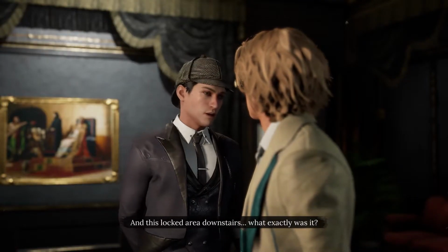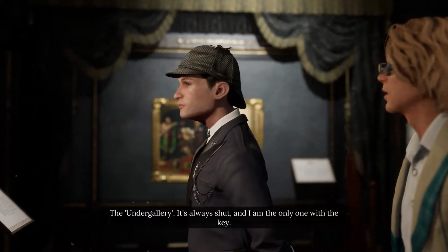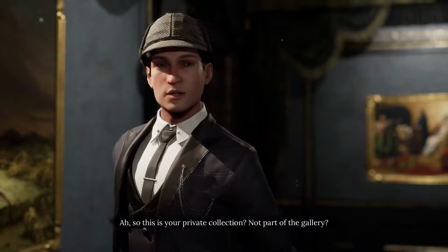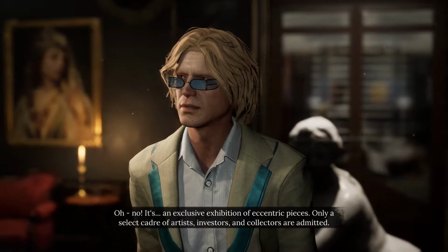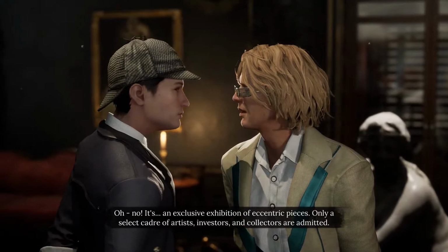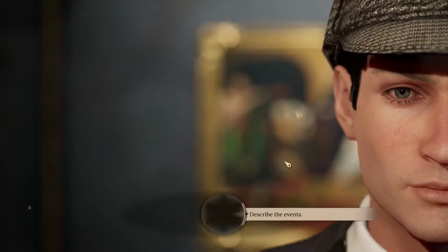And this locked area downstairs, what exactly was it? The under gallery. It's always shut, and I'm the only one with the key. Ah, so this is your private collection, not part of the gallery. Oh, no! It's an exclusive exhibition of eccentric pieces. Only a select cadre of artists, investors, and collectors are admitted. Not everyone deserves to have their eyes opened.